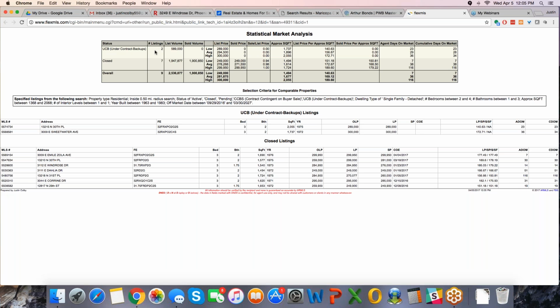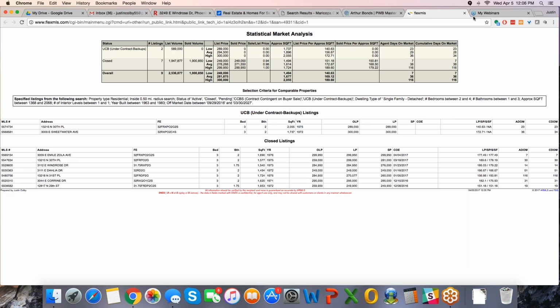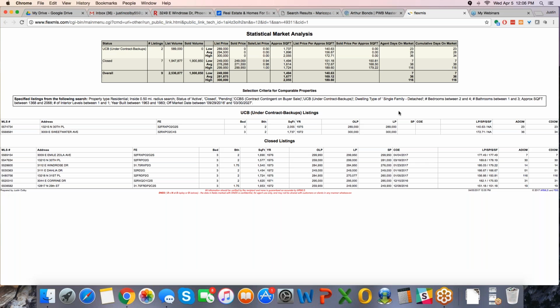Okay, so you're going to see under contract, there's 2, there's 7 closed. This is in the last 3 months. So you can see a whole bunch of different information: what the lists were at, what they closed at. You can see sales price to list price percentages, list price per square foot, which is going to be very important. You also can see the sold price per square foot. So this is all very, very important to know. Again, I bring this up so you guys can see what an MLS comparable market analysis would look like.